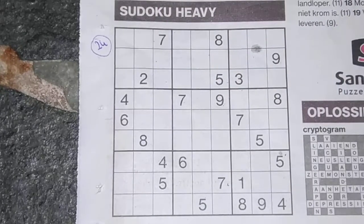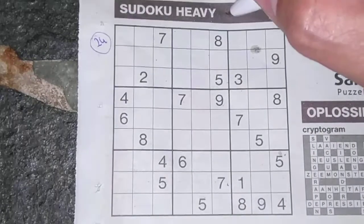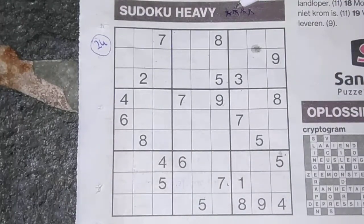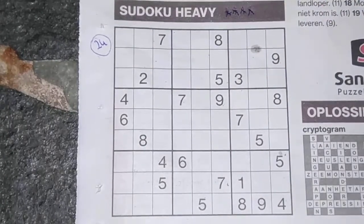If I compare with the 1 star, 2 stars, 3 stars, this will be a 4 star. With 1 star, 27, 26, 25, 24. Yes, if you compare it with the 4 stars, this is a 4 stars Sudoku.